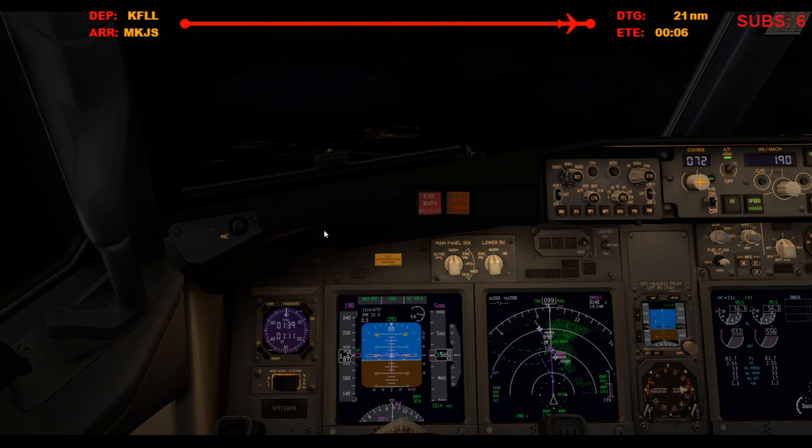Southwest 583, descend and maintain 4,000. Maintain 4,000, Southwest 583.